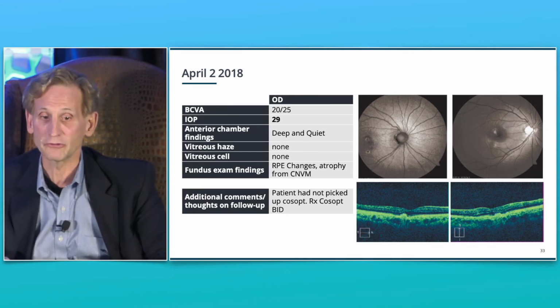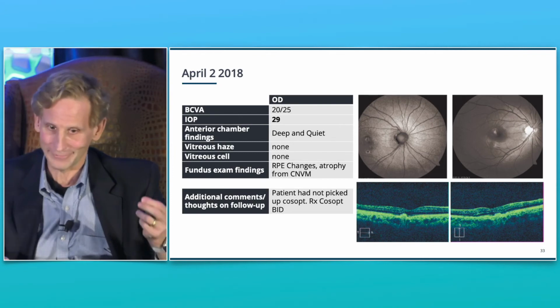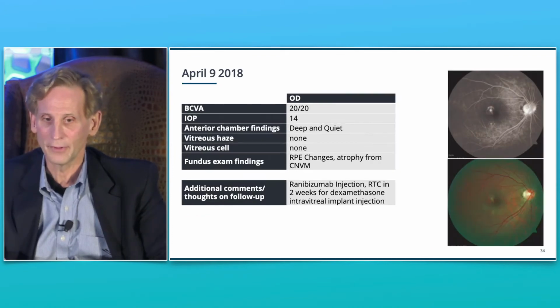So you can see here, but turns out she is deep and quiet. She's got RPE changes that are minimal. We didn't get a fluorescein angiogram on this day. The OCT looks a little bit better, but I give her a bottle of Cosopt and say, take this, and hopefully that helps. So now she comes back a month later, and now her pressure is 14.